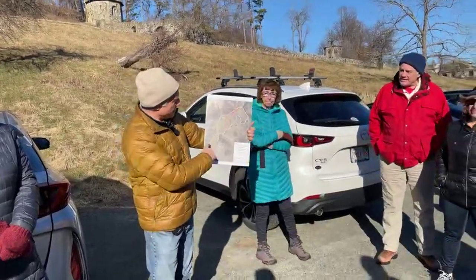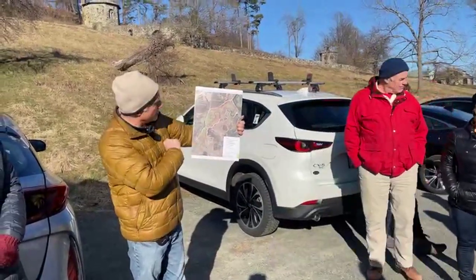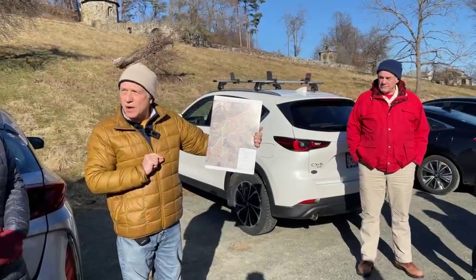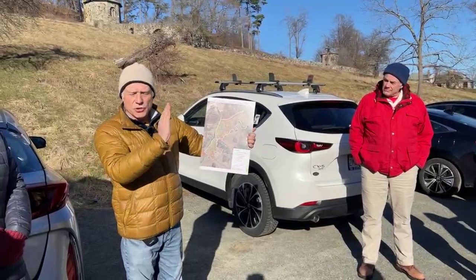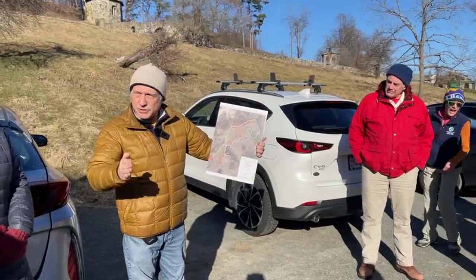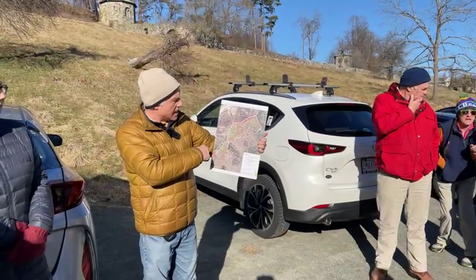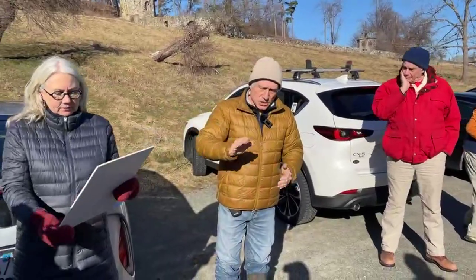What you're looking at here, the outline in white is the actual 132 acres. Then the red lines are the old agricultural embankments that the farmers created. The green and the blue lines are the ditches that the farmers then made as well, together with the embankments. And I'm going to pass this around.